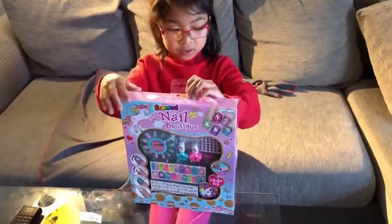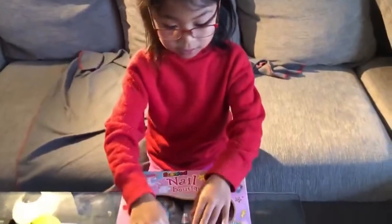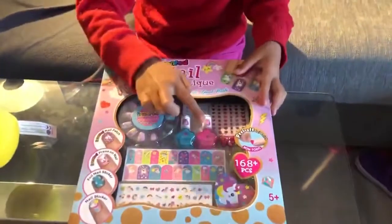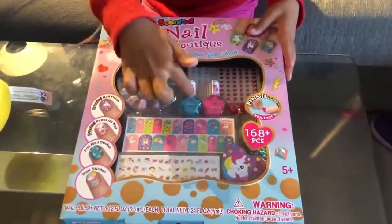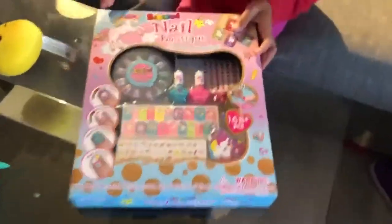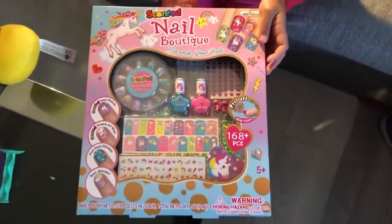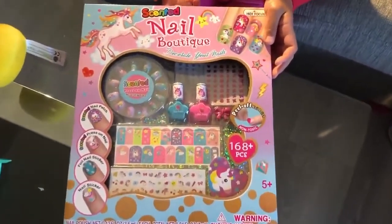Hi guys. Today I'm gonna see how it looks like. These are scent tips. I'm gonna smell these and I'm gonna smell everything. So it's scented nail boutique. Wait, Alaba. Wow. Okay, let's start. We're gonna open.